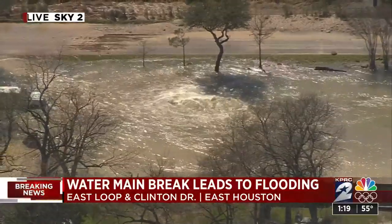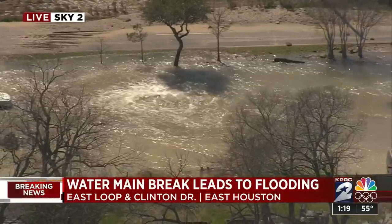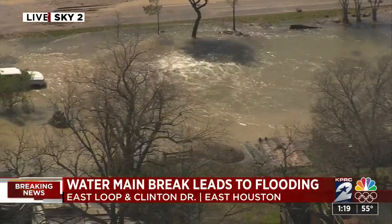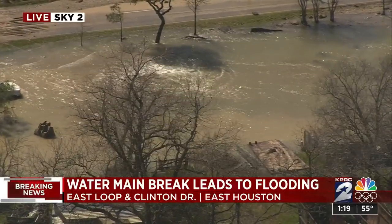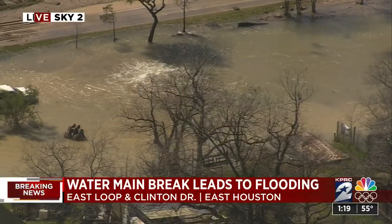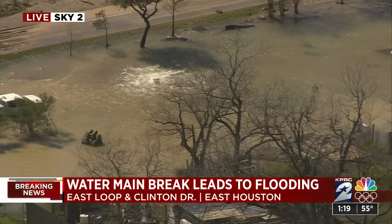So Montrose and Clinton Drive, East Houston, they're not really all that in close proximity. So the fact that they're being affected in those areas lets you know that the water coming from that main really is impacting a big wide area, and that just happens to be the area where it's broken and coming out. A lot of questions need to be asked and answered, and of course we have reporters all over the area getting answers to those questions as a result of what happened here today. Happened right around noon.